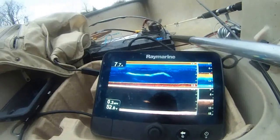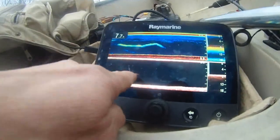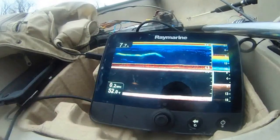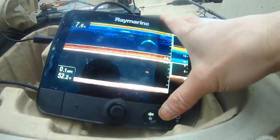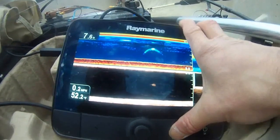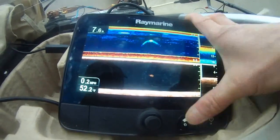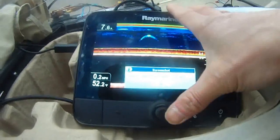I think I'm just gonna use a suspended lure. See if I can catch something here. That's definitely a fish. That's more, there's more. That's a fish.